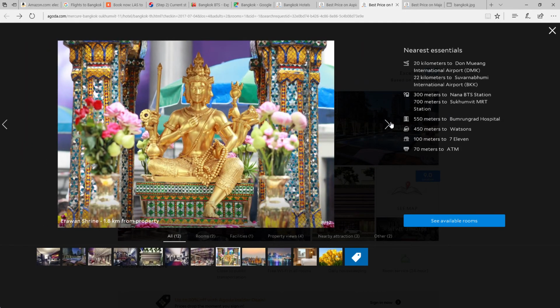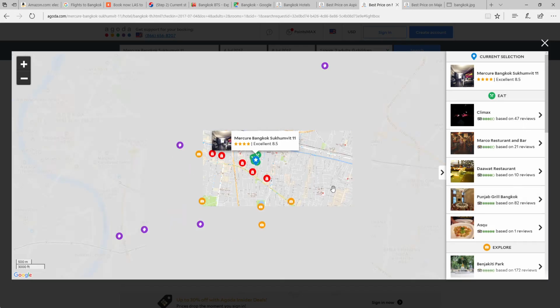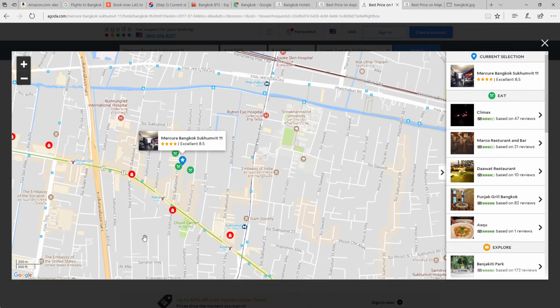This is basically a remodeled, brand new hotel. You can kind of see, got 7-Eleven, 300 meters to Nana BTS. So pretty nice. Where's the location? I actually know where this is at, on Soi 11. So you would get off at the Nana BTS and just walk right down Soi 11. Soi 11's got a lot of pubs and restaurants and nightclubs too, so it's a real cool place to hang out.